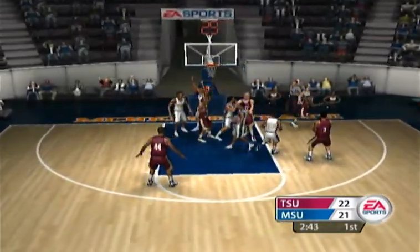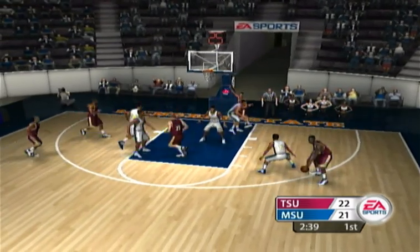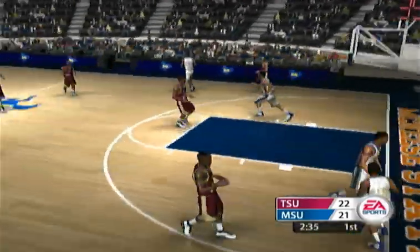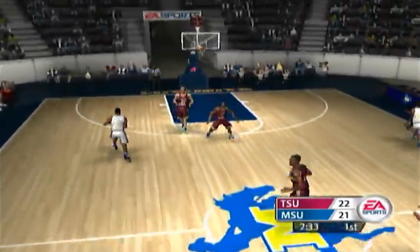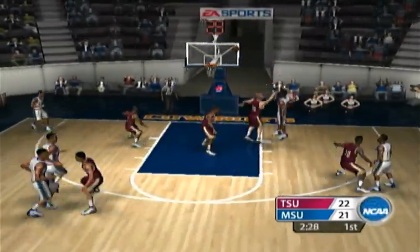Here's a back screen being set up. Got a guy right on him on the pass. Number 30 comes up with it. Pushes it up. They're out on the 3-on-2 fast break. Number 3 gets the pass.